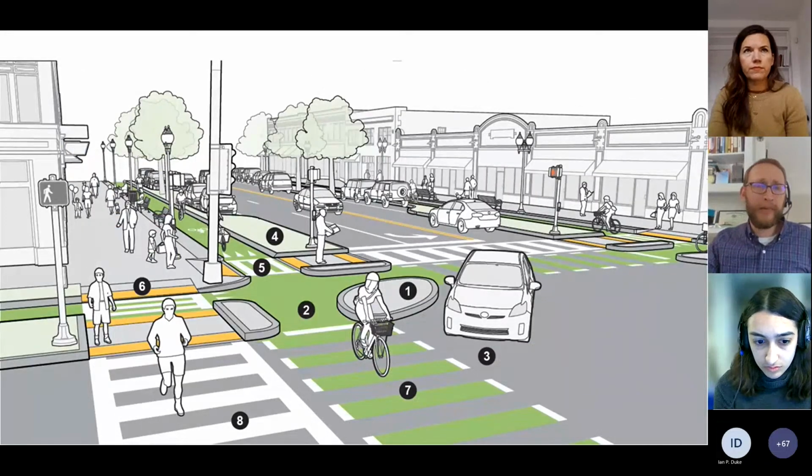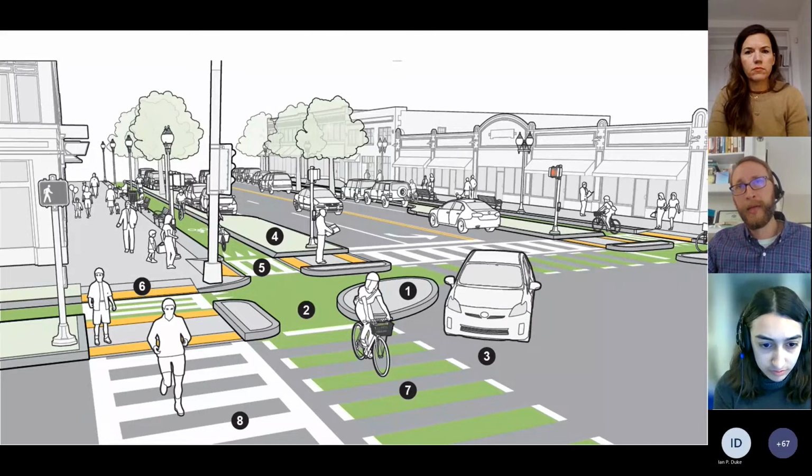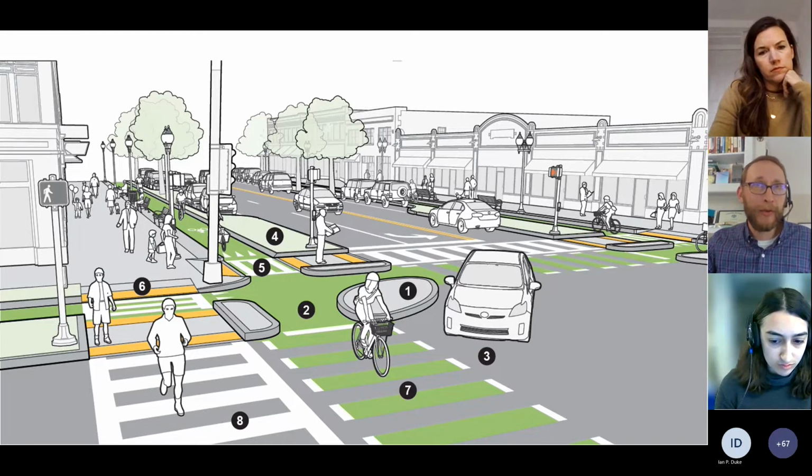So I'll quickly step you through these elements, though we will do a deeper dive into each of these things as we walk through the checklist. But some of the critical elements are where the number 1 is, that's your corner island. That's the thing that's going to control the speeds of turning motorists. Number 2, that's the advanced queuing space. It means the crossing distance for bicyclists is shorter and that they're more visible to a turning motorist when the light turns green.